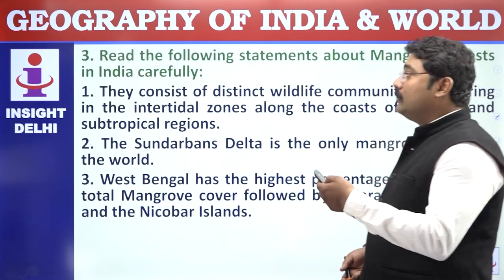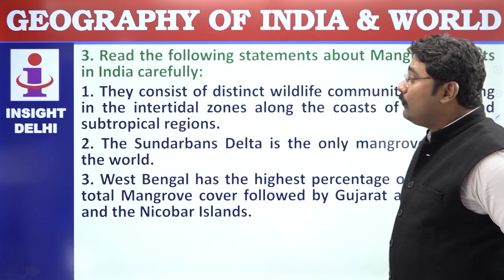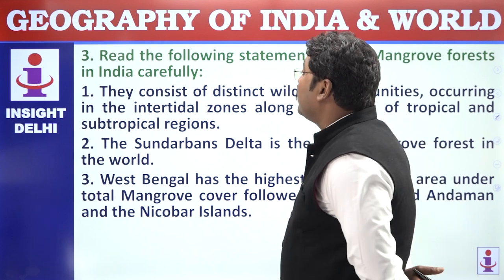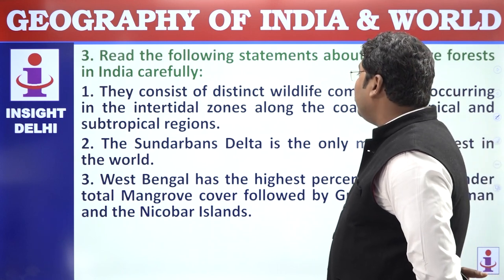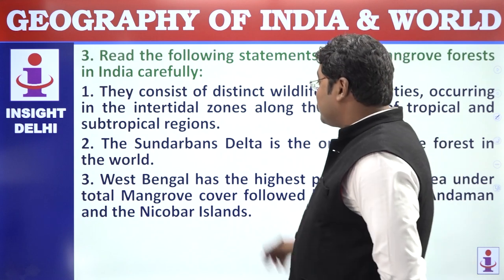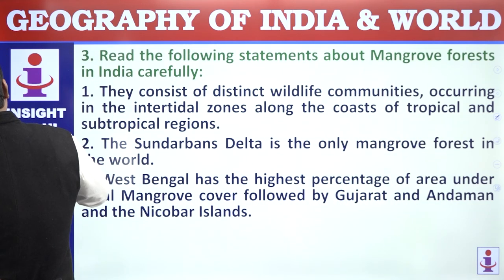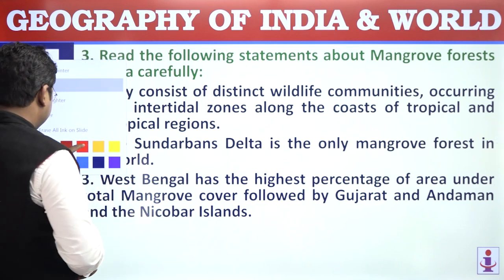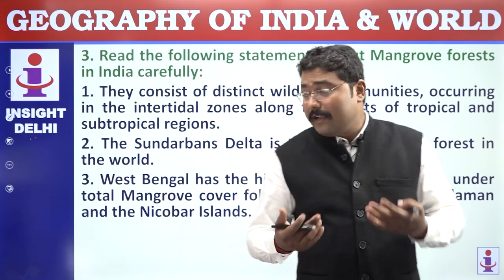Now, if we talk about the third question, read the following statements about the mangrove forest in India carefully. Mangrove means swamp vegetation. They consist of distinct wildlife communities occurring in the intertidal zone along the coast of tropical and subtropical regions. Yes, this sentence is obviously right. Distinct means mangroves have got, simply we can say, many endemic species and rare species.